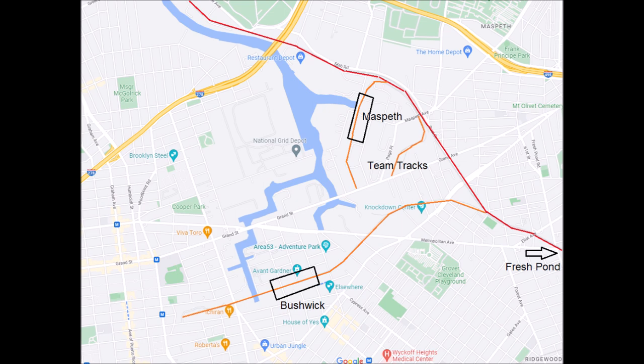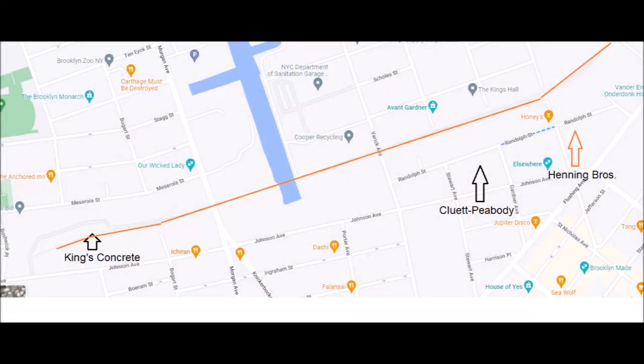This map shows Bushwick in relation to Maspeth and the LIRR mainline. The team tracks are actually kind of between Maspeth and Bushwick on their own lead, and the New Haven Interchange is several miles further down the line at Fresh Pond, but I included them both here because they're extremely useful things to have on a model railroad.